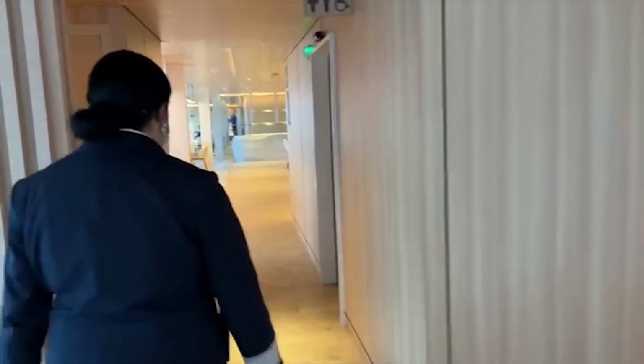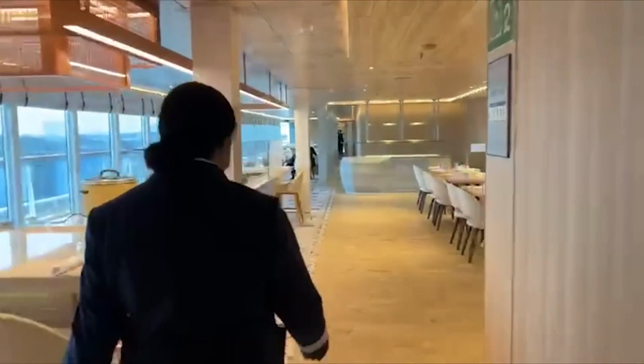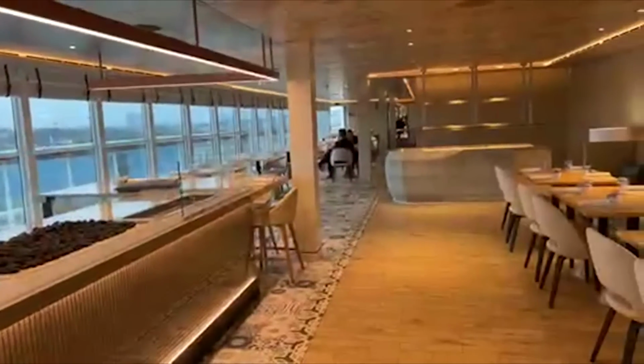So very cool. I have been on many cruises in my life. I love cruises. This is a gorgeous ship. This is our sushi area for dinner. Sushi and seafood area for dinner. Very nice. That's what people want to hear.